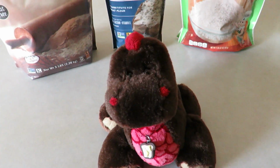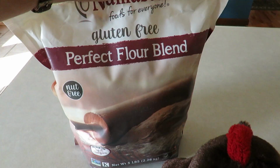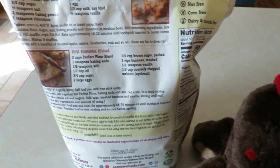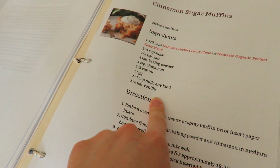We're gonna start off our first recipe with the Namaste, and I'm gonna be real, I've already made this recipe and it was really good and I want to make it again. I was gonna use it just for some generic recipe, then I turned it around and I was like, oh! It was so good, so I printed off their website. They have a lot of recipes on their website.